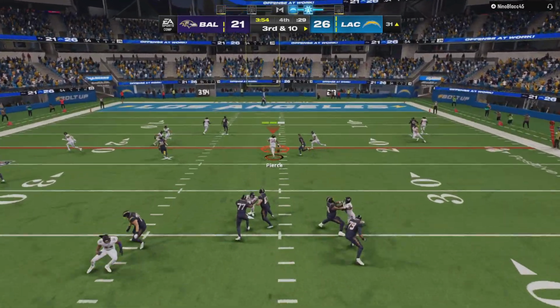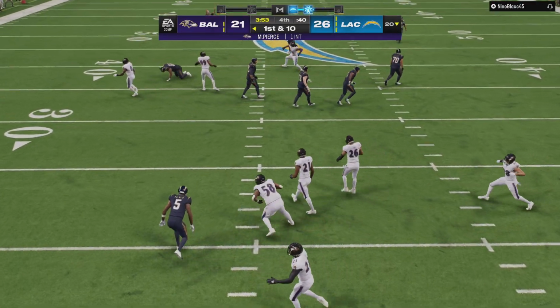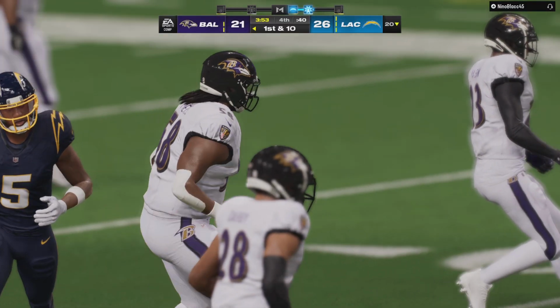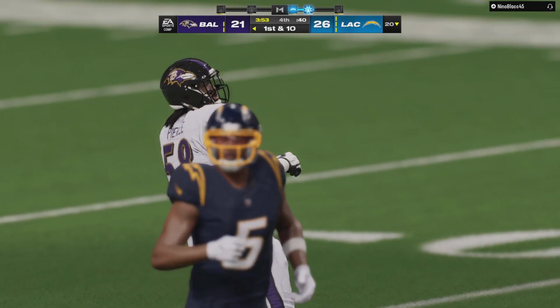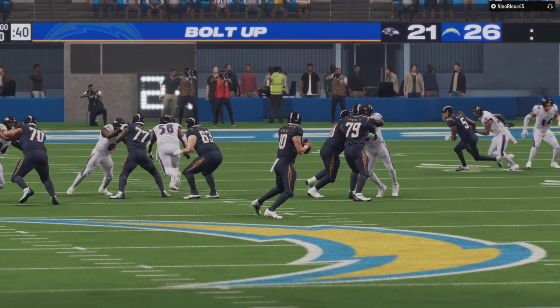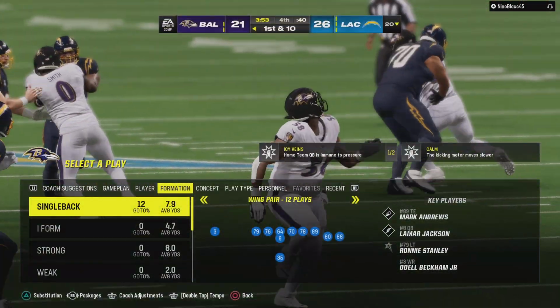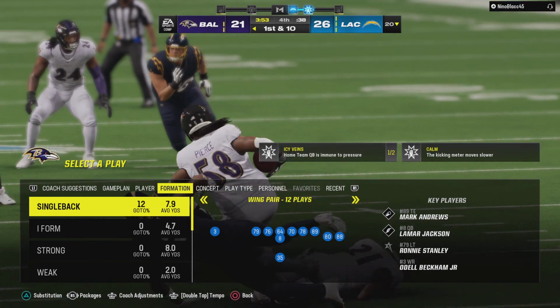Again, Herbert. And look at this. They get the turnover they needed. It's intercepted. And the Ravens are right back in this football game. So, my goodness, I wouldn't have thought this possible not too long ago, but that turnover there means we have a game again. Yeah, it's been a completely different team here in the second half.